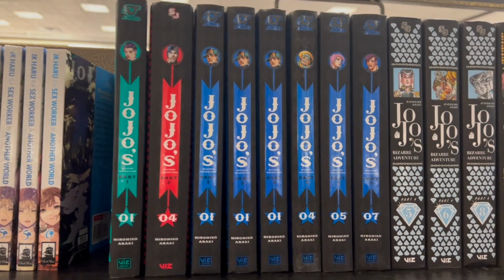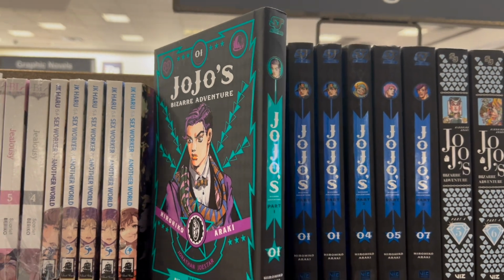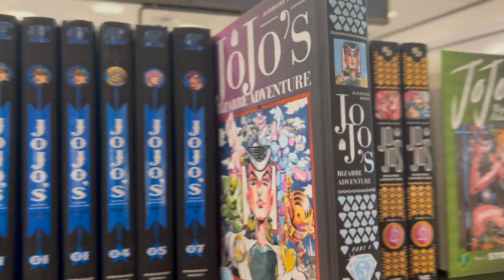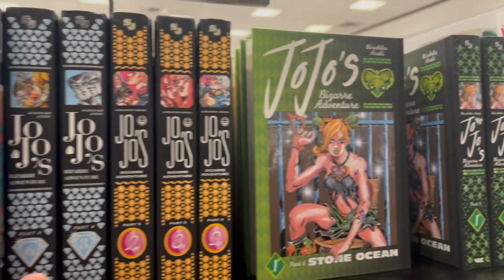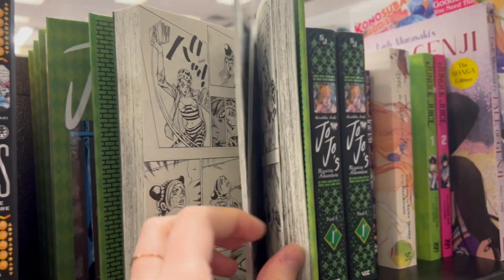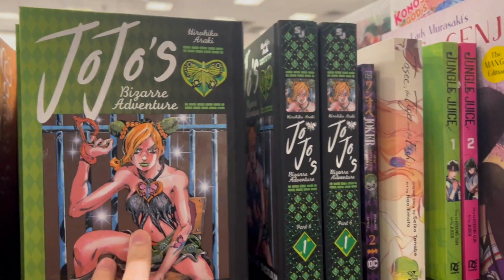But yeah, we move on to JoJo's. The beautiful hardcovers here. They had pretty much all of it. Of course, they're missing some in there, but wherever you wanted to start in the JoJo's timeline, they had it. Even the newer ones. Beautiful editions, hardcovers. So those are an awesome way to go if you want to read JoJo's Bizarre Adventure.